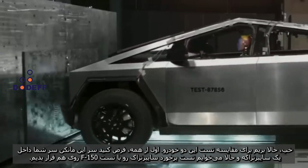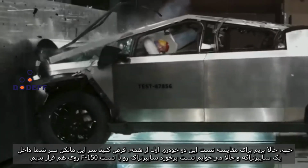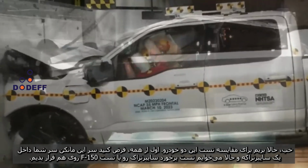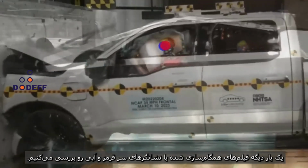Okay, so let's rack them up. First of all, this is your head in a Cybertruck. And now let's do the overlay with the F-150, with everything synced up. Okay, let's try the synced up footage with the red and blue head markers.